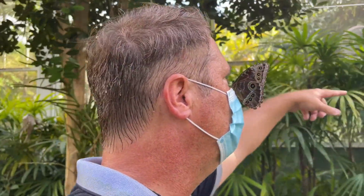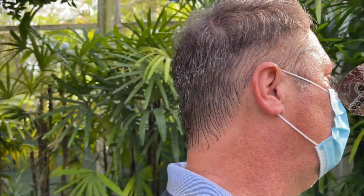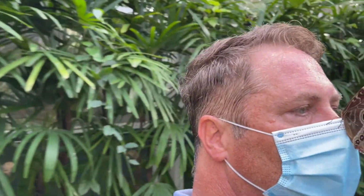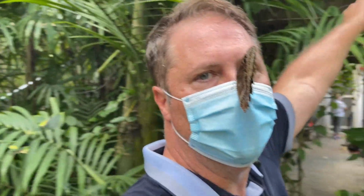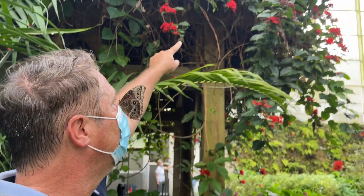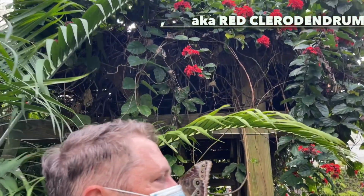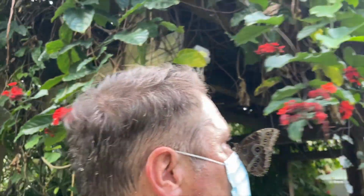Some more lady palms. Some more pentas over here. And we have a beautiful clerodendron up here. Isn't that beautiful? And this clerodendron is called the Flaming Glory Bower. It gets a more reddish look than the other one we were just at.